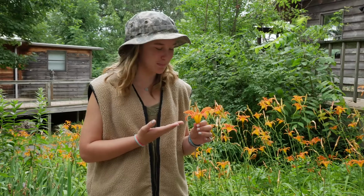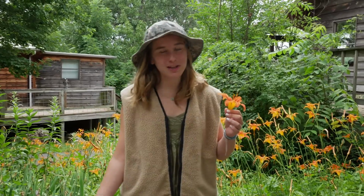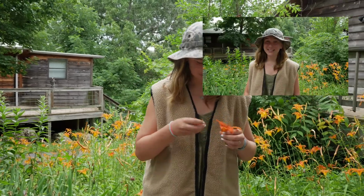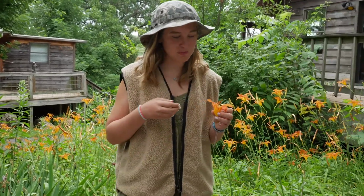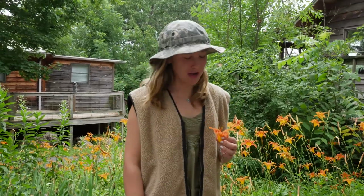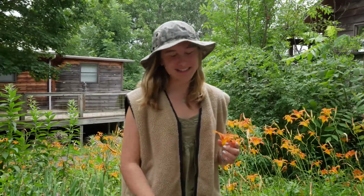Isn't this flower such a beaut? Here in OCB, we learn a lot about edible plants. This is one of them. That's pretty neat. Doesn't taste very good though, but isn't that pretty neat?